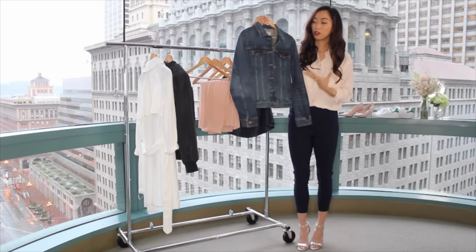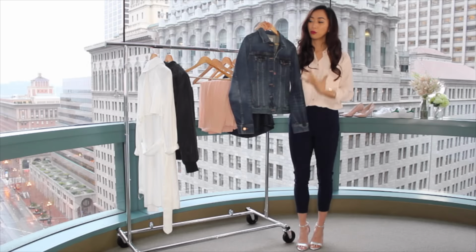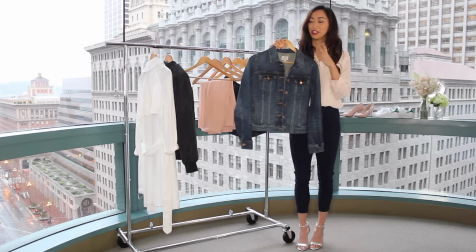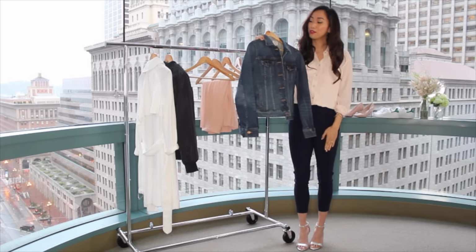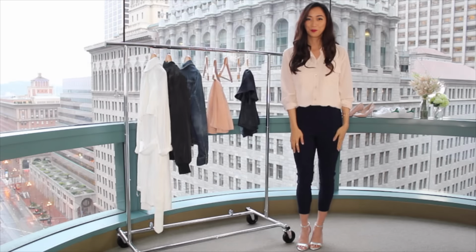And I just love this darker wash because you can pair it for outfits that are maybe more for the nighttime. So if you're wearing a dress, you can always throw on a denim jacket to provide a little bit of warmth, but I just think denim is also very easy to pair with, so that's why the bottoms, I love denim, and also for the top is a great piece too.